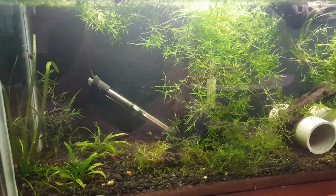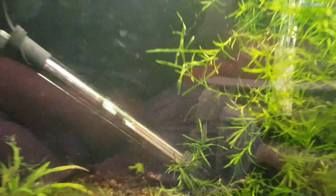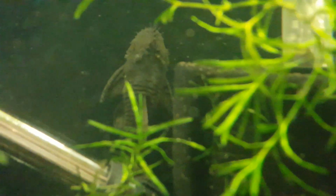So hopefully they'll breed again and have better luck and I'll have more babies. But there, you can see there's Dad right back there.